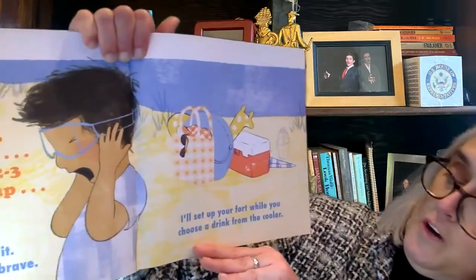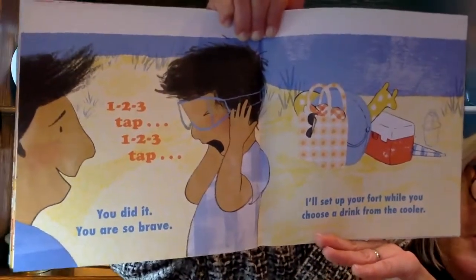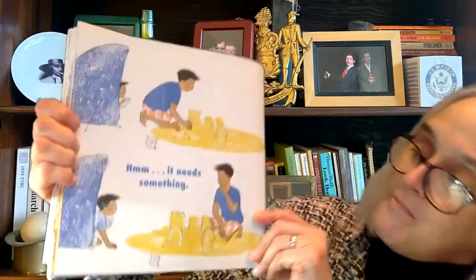"I'll set up your fort while you choose a drink from the cooler." So the boy got through all the loud parts, got to the spot where they're going to set up their spot. And he's got a little shelter for himself, like a little tent. His dad called it a fort. And he's making a sandcastle.